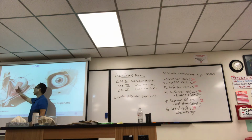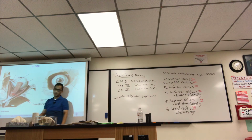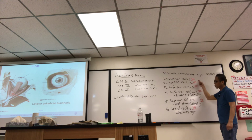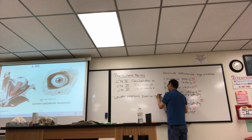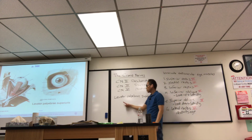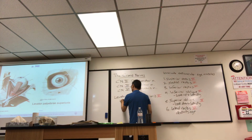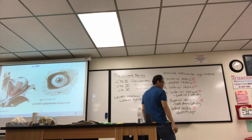So don't confuse that one with the superior rectus. If you see a muscle inserting onto the eyeball itself, not the eyelid, the eyeball muscle, superior rectus, the eyelid muscle, levator palpebrae superioris, innervated by cranial nerve 3. So that nerve does a lot, oculomotor. Well, palpebrae means eyelid. Do you think levator implies, you know, lift the eyelid or lower it? Lift. Okay, you know, open your eyes basically. Elevate eyelid. That's the action of that muscle.